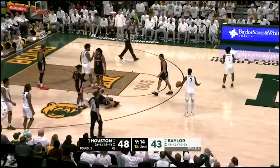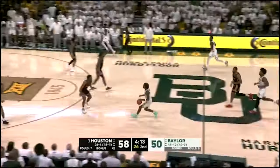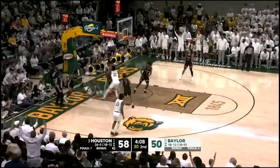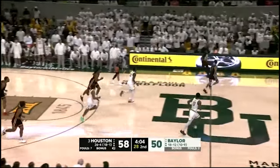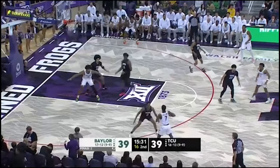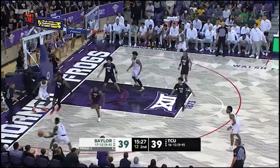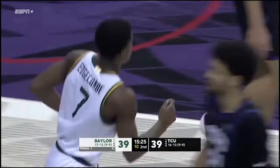And off the ball, a foul on VJ Edgecombe. And Emmanuel Sharp on the drive. Kept alive by Edgecombe, but he fired it right at Joseph Tugler. Edgecombe skip. Wright kicks it back. Edgecombe couldn't quite get the handle on the pass and loses it out of bounds.